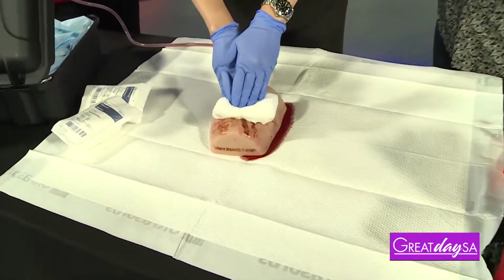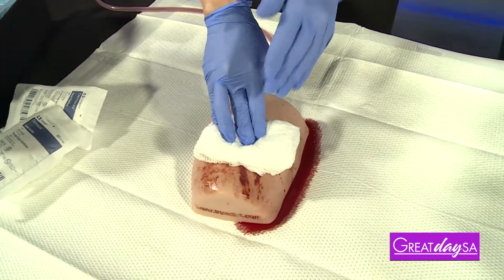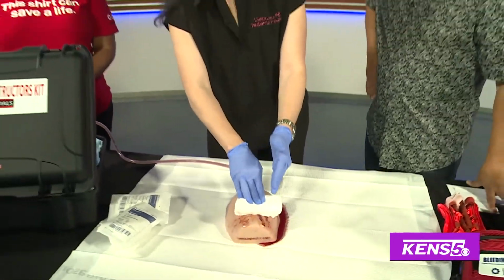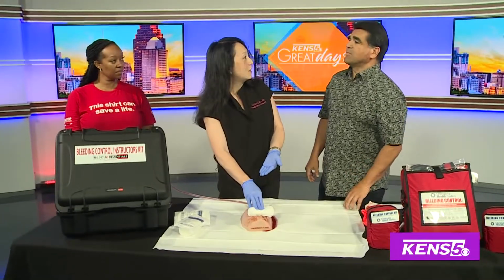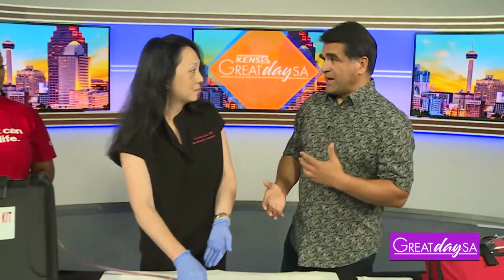I just hold pressure until EMS gets there. Doctor, that's pretty easy then, if you know the steps. If you know the steps, right? And so if you take the class, you'll start to learn the steps, and you'll be comfortable with it. And a big part of it is controlling your own emotions and staying calm. What comes with that is practice and going to a training and doing that.